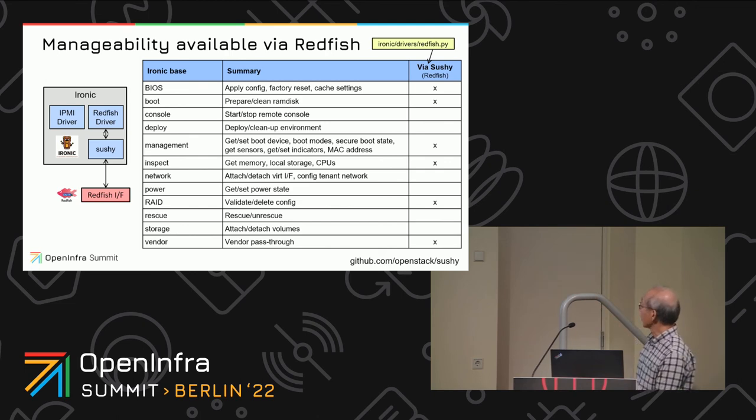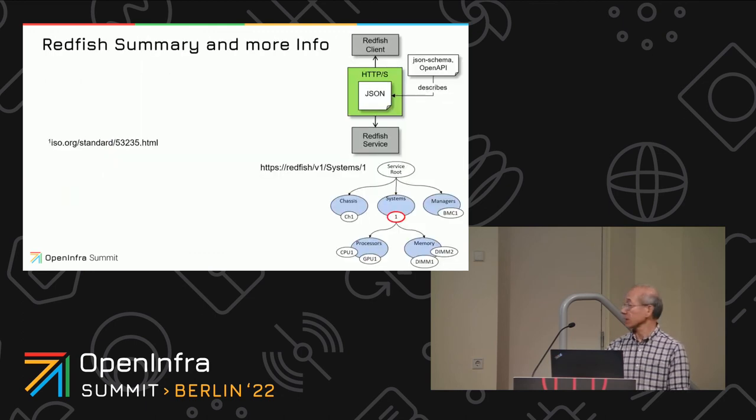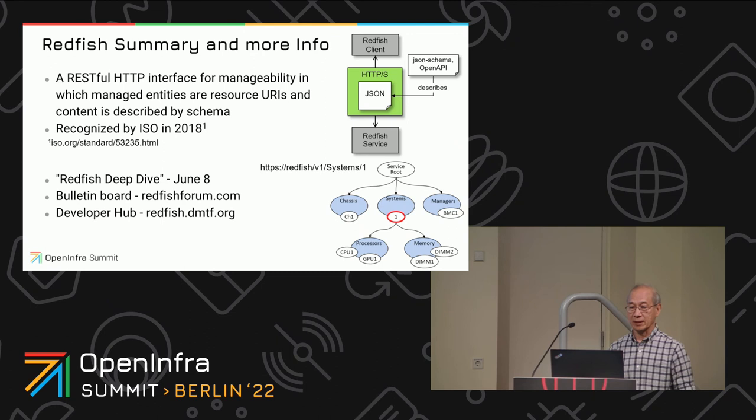And so the way you read this is that this left-hand side is exactly what's in the Ironic base, what it does, and then how much of it actually utilizes Sushi and Redfish to get to that functionality in the platform. And that's all open source.